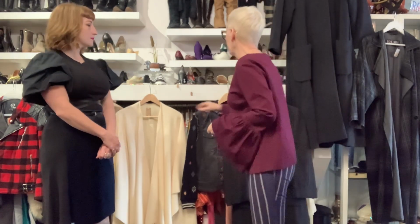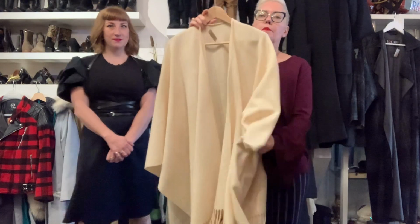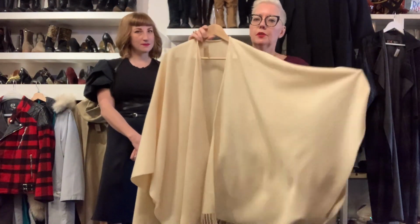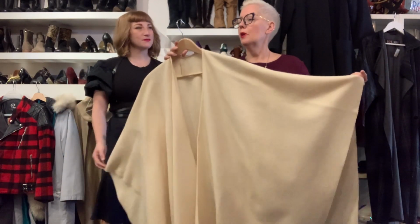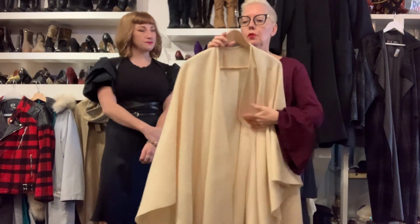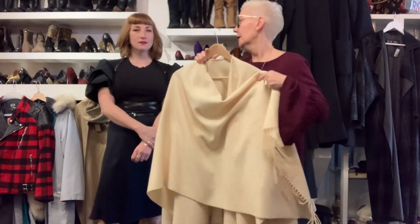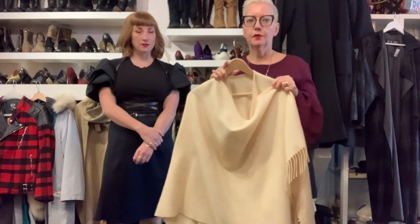Okay. I'm going to show this piece. This came from a lady that we went to her estate this week. We got some really, really lovely pieces. She bought this one at Liberty House in London. This is 100% wool, and this is just a big cape. And you could just take any of these brooches and put them on here. We just have so many.